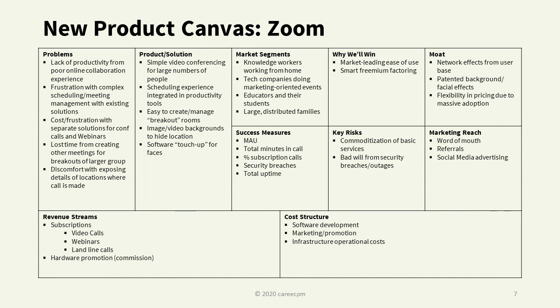What are their revenue streams? They have various types of subscriptions. They promote hardware and make some money. I did a little research and found that out. Their cost structure looks like most tech companies. They're going to do some software development. They're going to have to market this thing, and they have ongoing infrastructure costs.